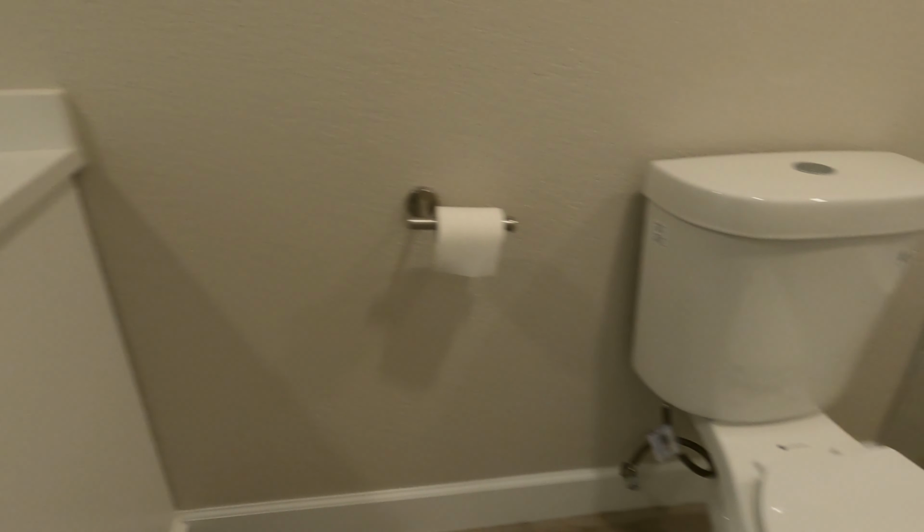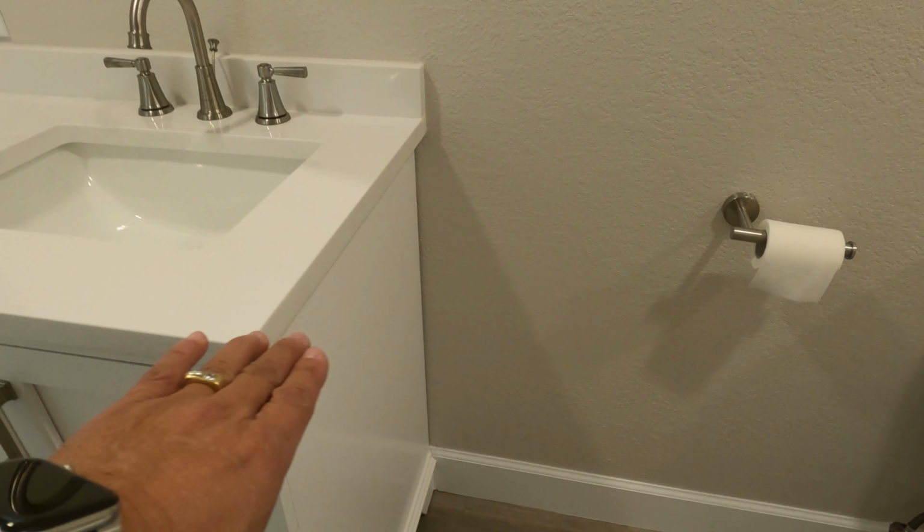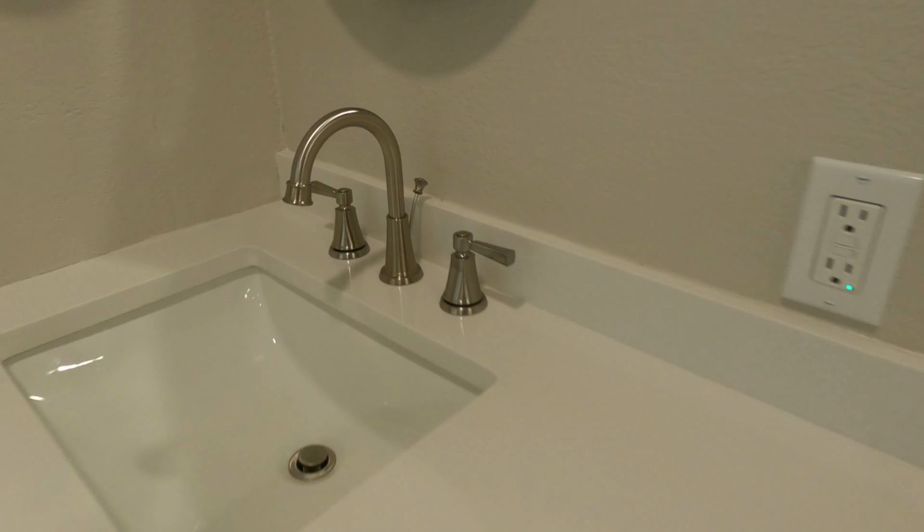And then here actually has a pretty large area, so if you wanted to put linen, additional, one of those floating custom looking ones, you could do that because there's quite a bit of ample space between the toilet and the vanity here. And again, you can see the fixtures are all brushed nickel.